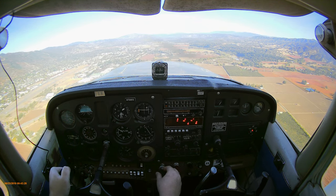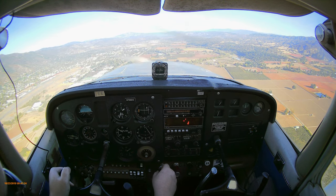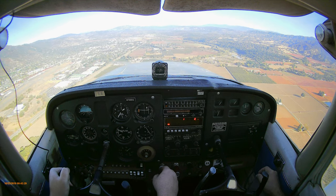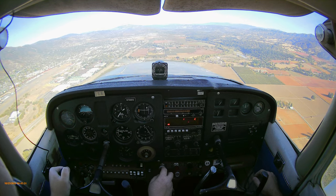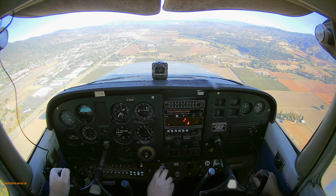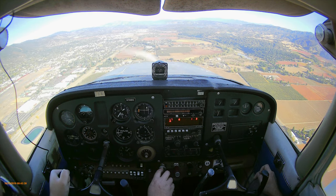Ukiah traffic, 66 Golf is left downwind 15, touch and go, Ukiah. How are things looking down there? Anything on the sock? Nobody's moving that I can see. Sock is still limp. Sock doesn't seem to have done anything. Very good.